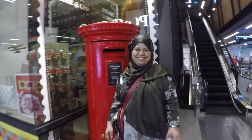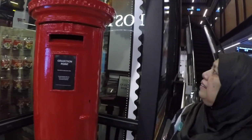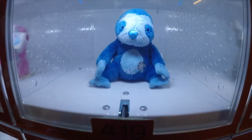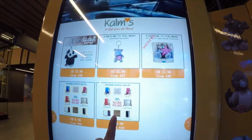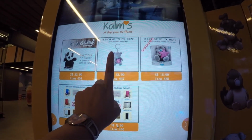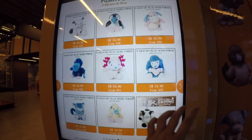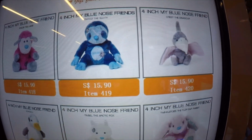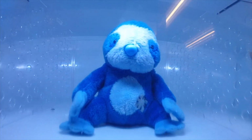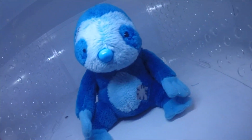It's the same height as my mommy. So nice. Cute little sloth. So it's a machine. Then you can choose what machine. Oh wow. Sloth. He's $15.90. Should I get him? He's so cute. So expensive. Do you want me to buy you? So cute. Yes. So cute.